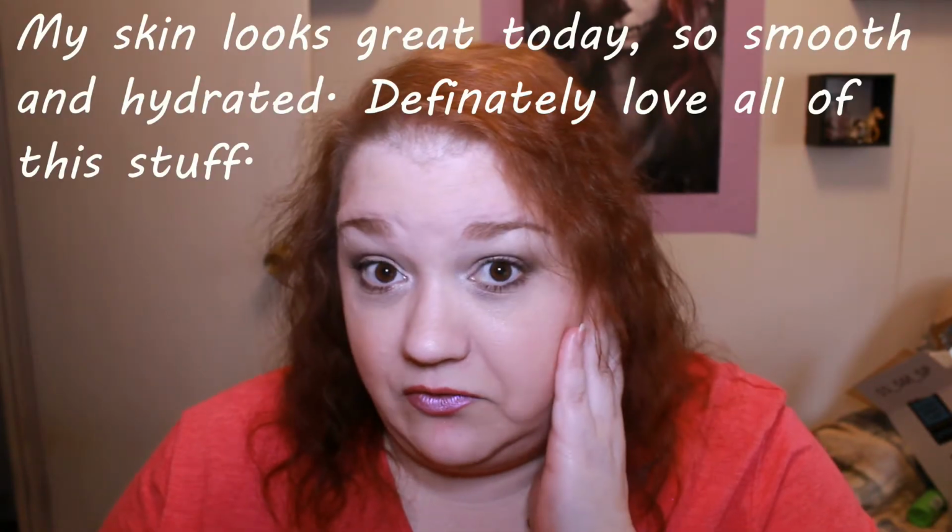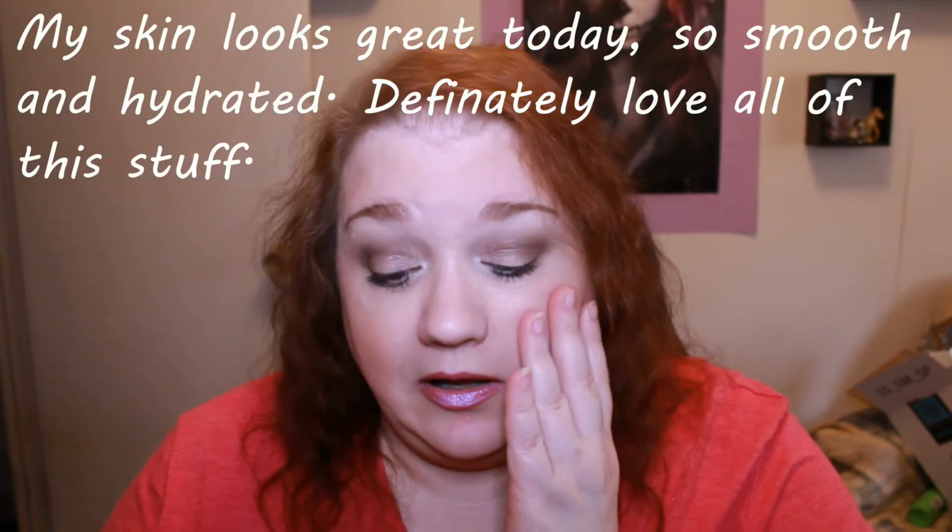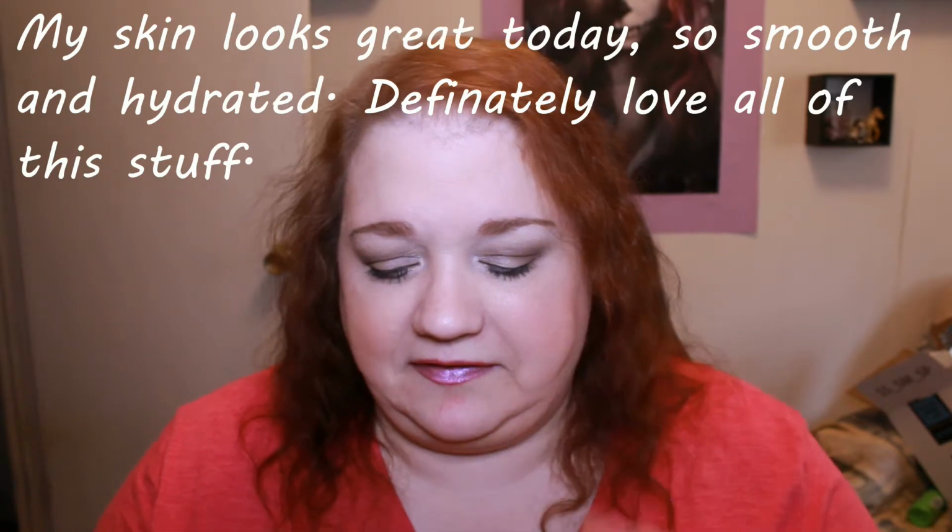I used it today, and then I used a BB cream, so I didn't put primer on anyways. And it felt so good going on my skin. It was so cooling. But it was so weird because it's a stick and you rub it on and it turns into like a water. So you definitely have to rub it in. I don't know what they're saying about maybe blend if necessary.